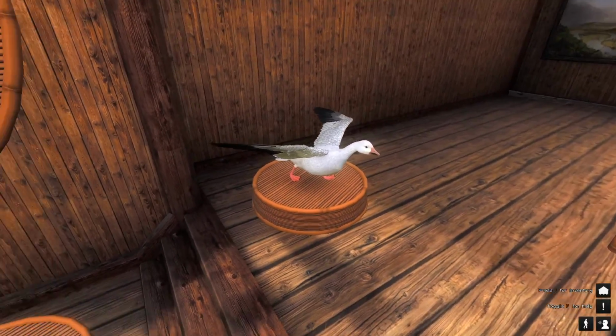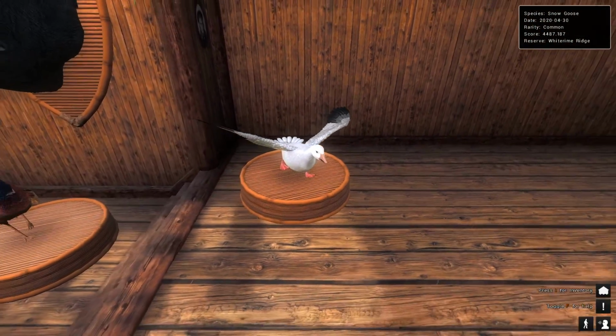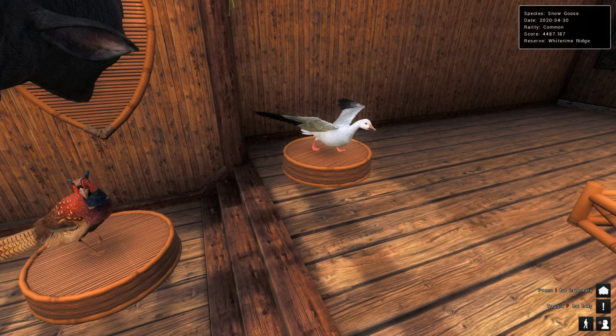Now this is my big snow goose. I shot this release day, I believe, or it was the day after. I shot it right away, and that's a nice bird. That's 13 points off max. At the time, he was top 5 on the leaderboard. Now I'm thinking he's probably top 20, maybe top 30.